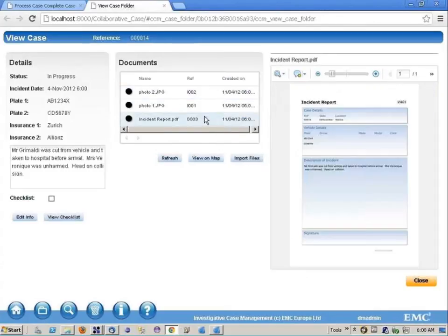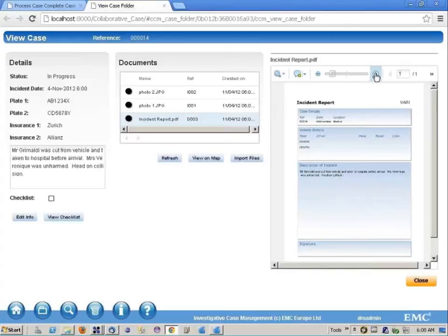The system auto-generated an incident report, and this is just a nicely formatted PDF that can be used to convey information about the incident report. So he's not having to go generate those.